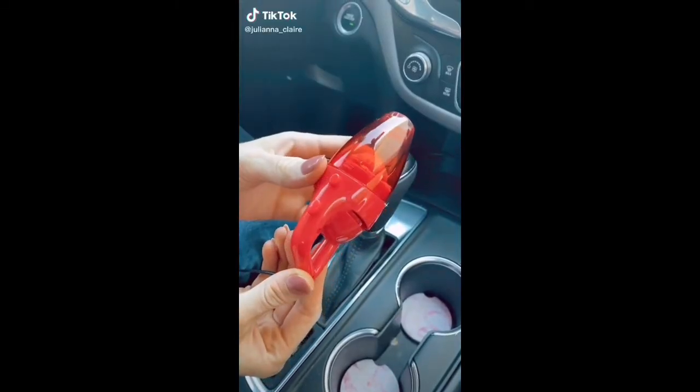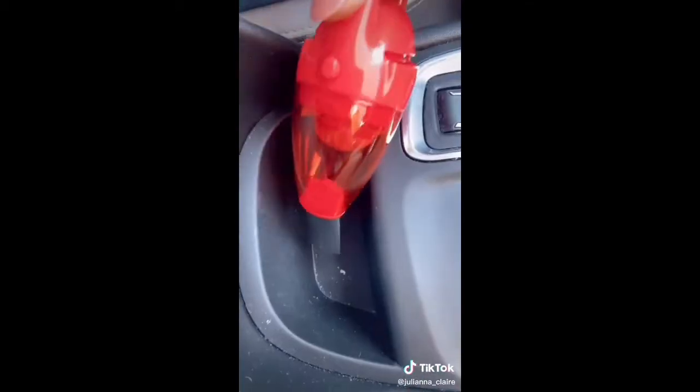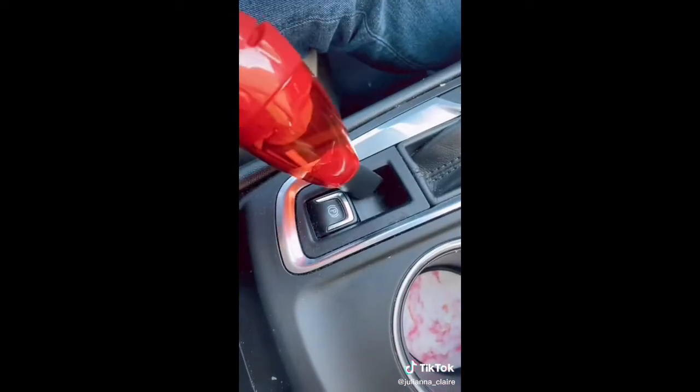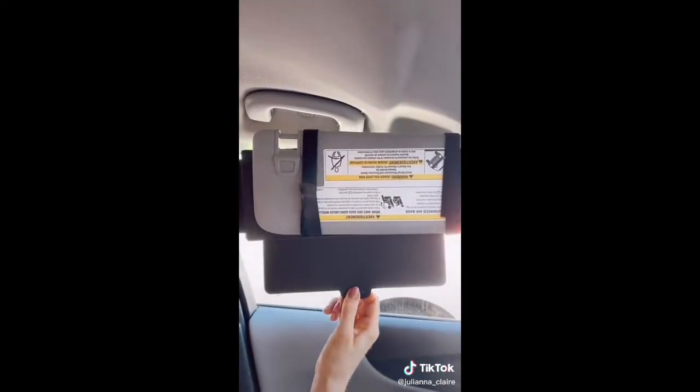Amazon car favorites. This is the world's smallest vacuum. It has a powerful suction and comes with two brush head attachments. It's perfect for cleaning those hard to reach corners in your car, and it's very easy to store when not in use. And this sun visor extender is fully adjustable to universally fit all visors.